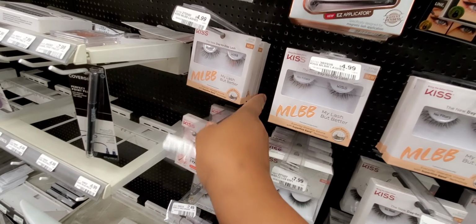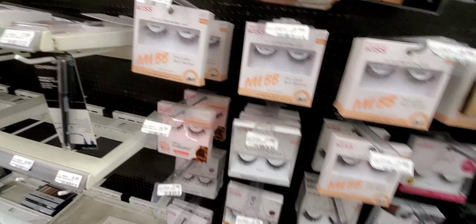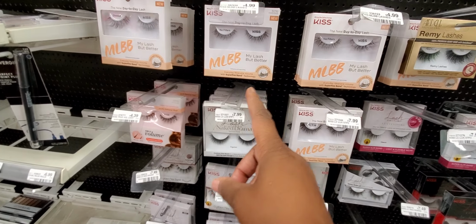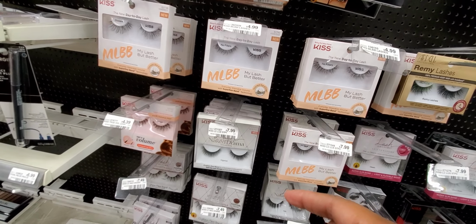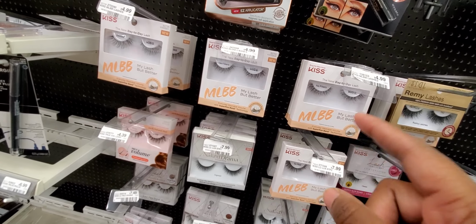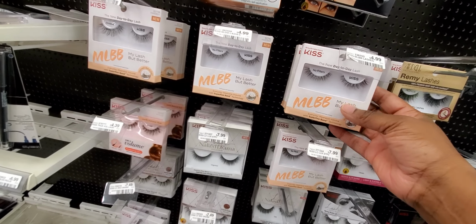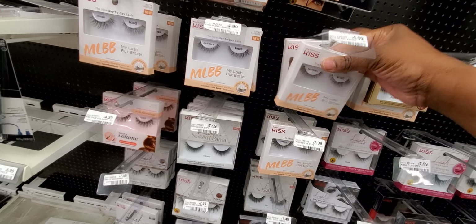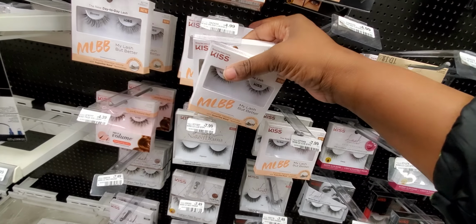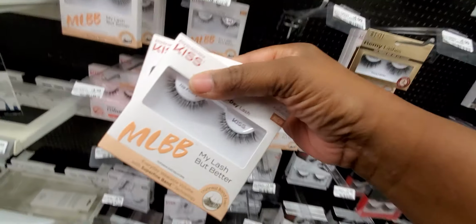Okay, guys, and you all see that the MLBB lashes are $2.50. My nieces just started wearing these, so they have been using a lot of lashes. So what I'm gonna do today is I am going to buy 4 sets of lashes, because they use a lot of lashes. They're so cute, they teenagers. They just became teens, my poor brother. So I'm gonna grab 4 of those. I think I need 4.